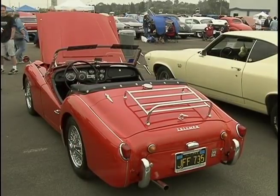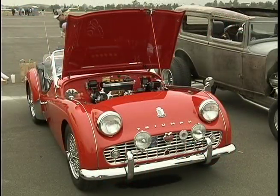This is a 59 TR3A. I was noticing on the inside there's no door handles. Is that one of the ways they cut corners? That's one of the ways I'm sure they cut corners. I mean, a piece of plastic is a lot better than a chrome piece, I guess. But yes, you open it from the inside from a wire that's covered with plastic.